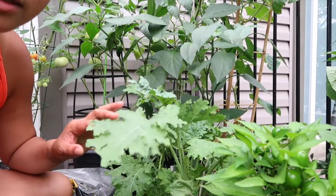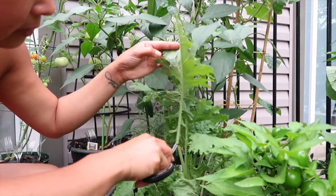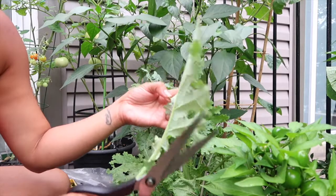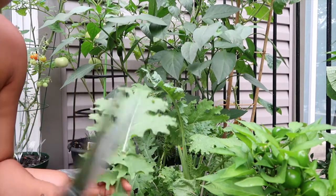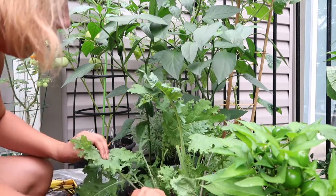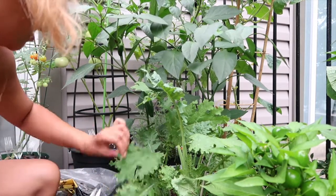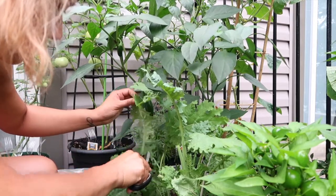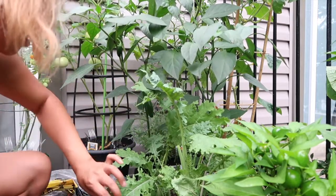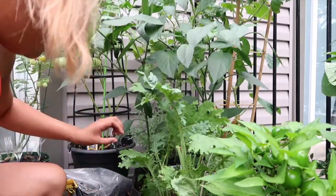I have the seedlings started for my fall garden. I'm gonna go ahead and start cutting down the kale so that I can have room for some other crops. So I'm gonna go ahead and harvest a lot of my kale in the next couple of videos. So just harvesting it out.